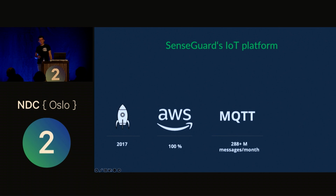MQTT is a PubSub protocol used for low-footprint IoT devices. It's also the one supported by IoT Core, which is an IoT service from AWS, and that's why we use it. These MQTT messages and other actions are responsible for triggering more than 1.6 billion actions, which means every month we have more than 1.6 billion Lambda calls triggered either by an MQTT message from a device to the backend or from some other events which happen regularly or when something else happens.